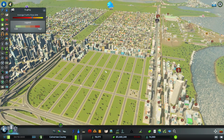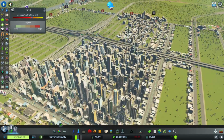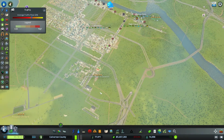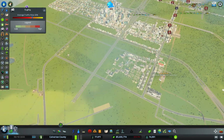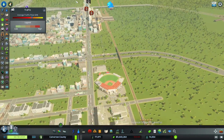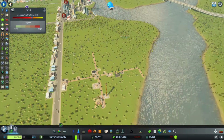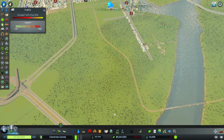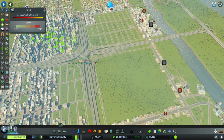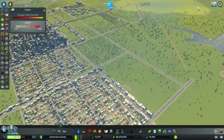See, I want this area to be more for offices. Plane taking off over the college. Want it over here because that's going to be primarily for an entertainment district.